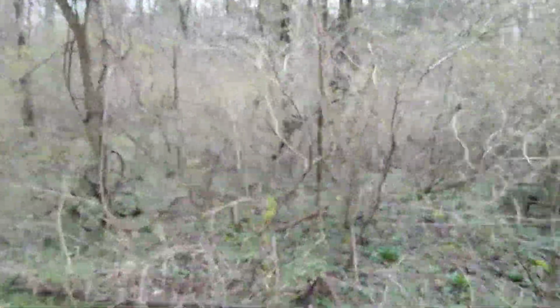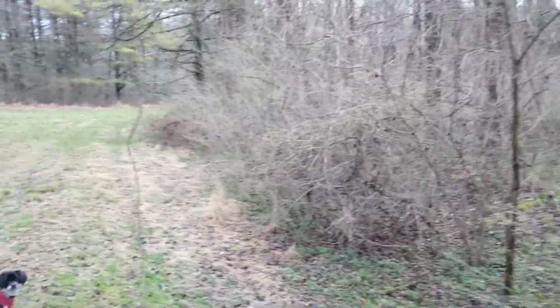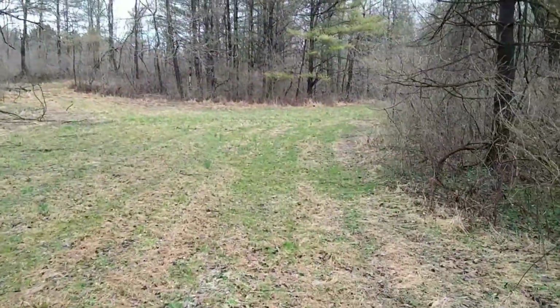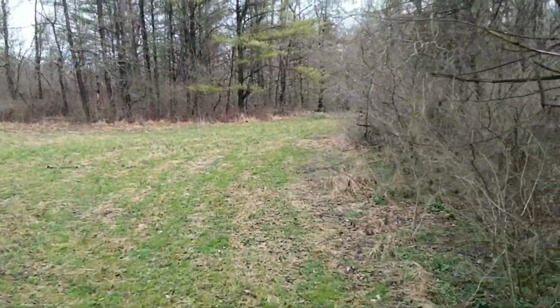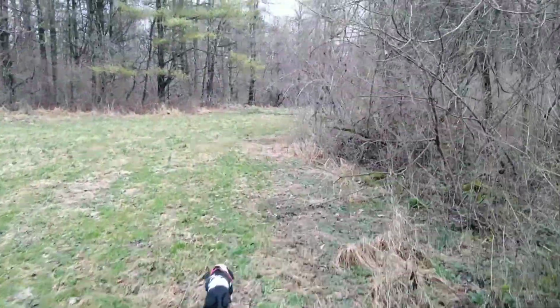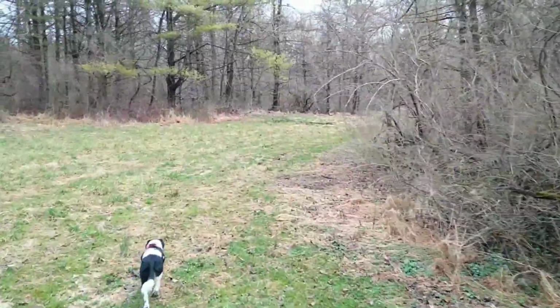Because just looking in there, you'd be like, well, I really don't see anything in there. And you're right, there's really not much in there that would show that there was once a railroad. There's a little bit of a, okay, now there's a tie right there. It's a little bit of a grade, but not much. There's no rails in there.